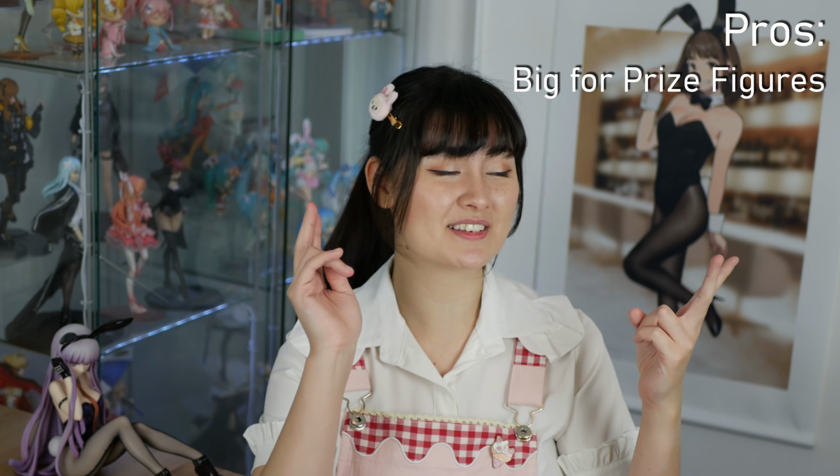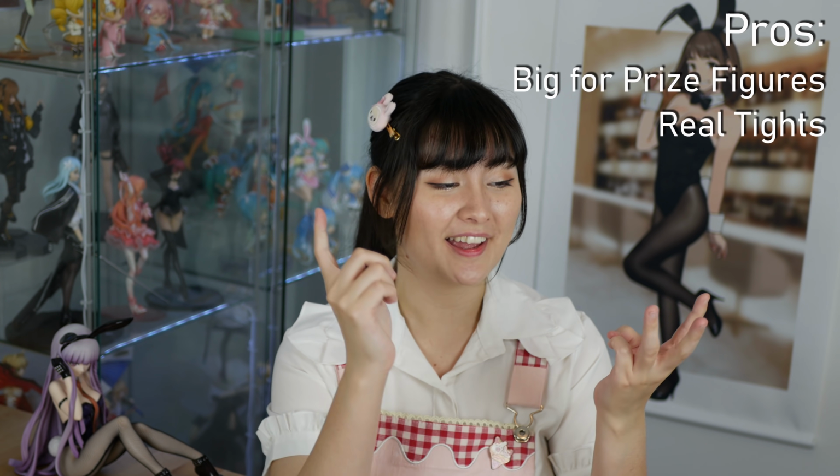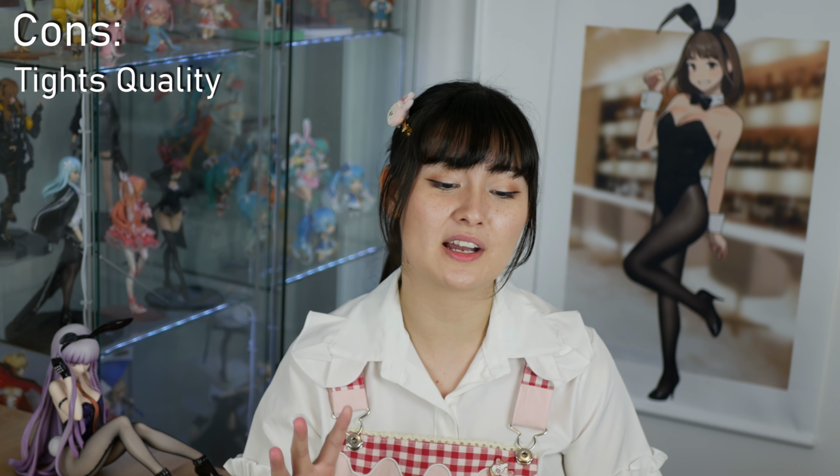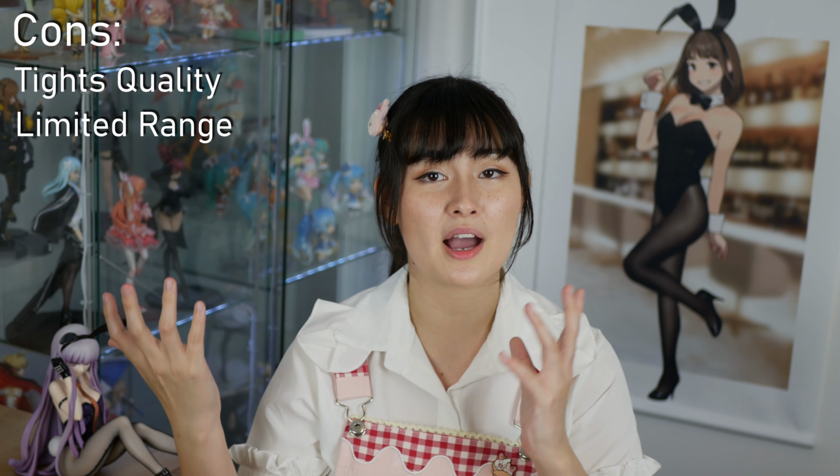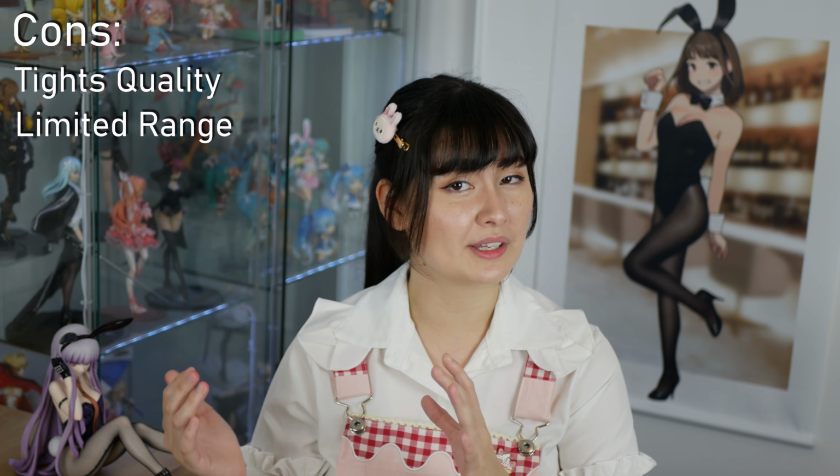I'd say the pros is they're pretty big for prize figures, you're getting real fabric, and they're cheap and affordable. The cons is that the quality of the tights is not as good as your B-Style figures, and also at the moment the range is quite limited. I'm hoping they expand on this in the future.